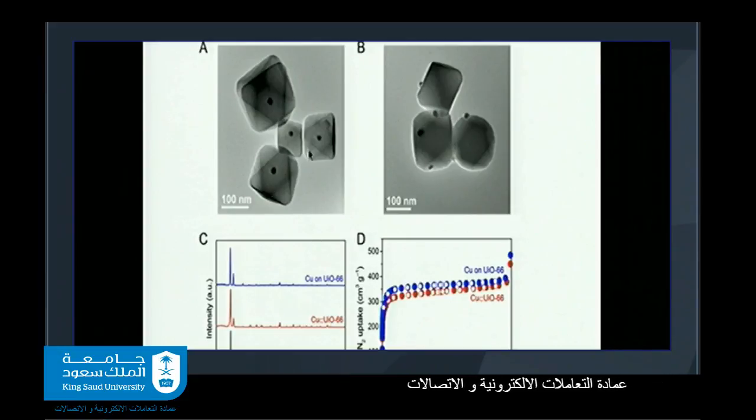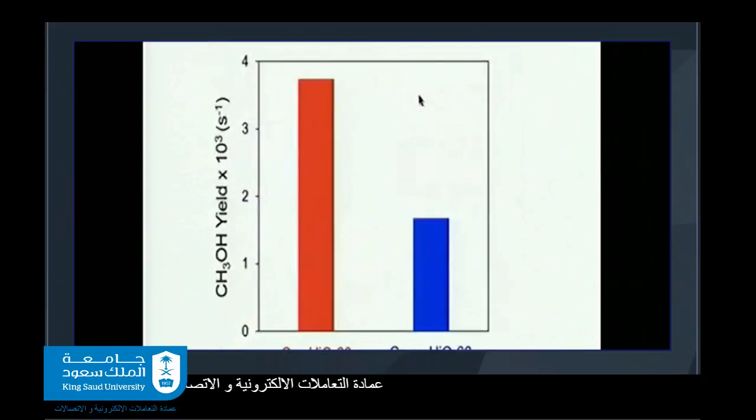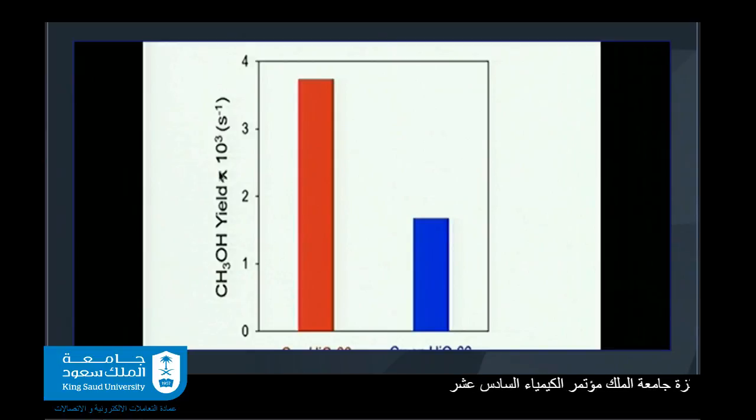We also, for comparison, grow copper crystals on the surface of the MOF nanocrystals, just for comparison. So how do they perform? Well, the copper inside the MOF, impregnated into the MOF, does much better. These are the turnover number, the frequency, for methane production. So it does better than copper on MOF.